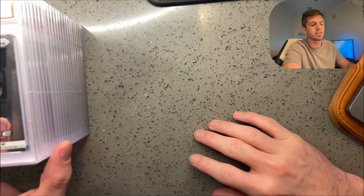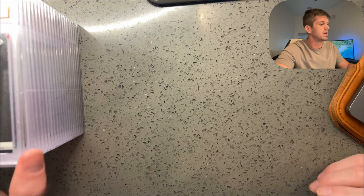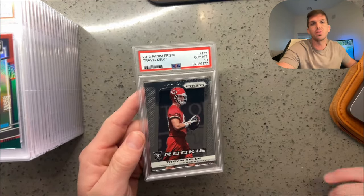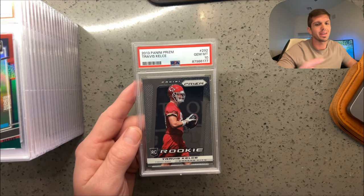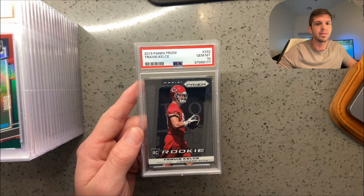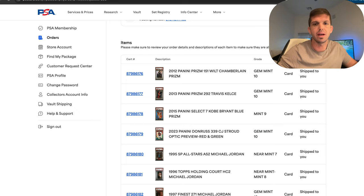I have, again, sold some of these cards either at the show or on eBay. I'm going to try to fill in some of the gaps here as we go. The first order is a 29-card order, and then we're going to jump into a 171-card order. Again, not every single card is listed here. The first one was a Wilt Chamberlain Prism Silver that came back at PSA 10. I did end up selling that online.